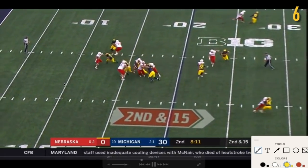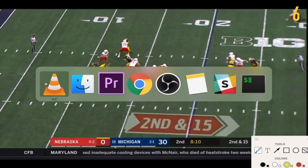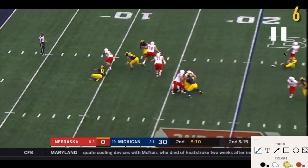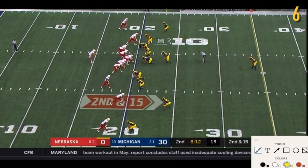You'll notice right about here, David Long trips and starts to fall. Looks like he does grab the jersey of the receiver. Obviously, at this point, Martinez already has his back to the play. Should this have gotten called? Maybe, but it didn't, so.